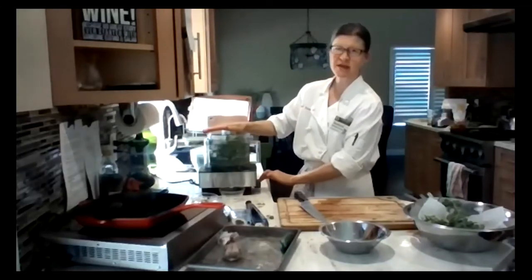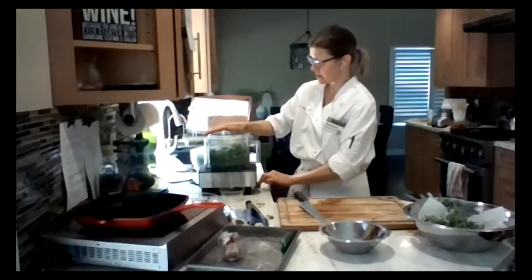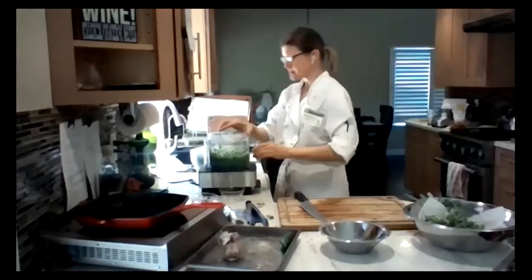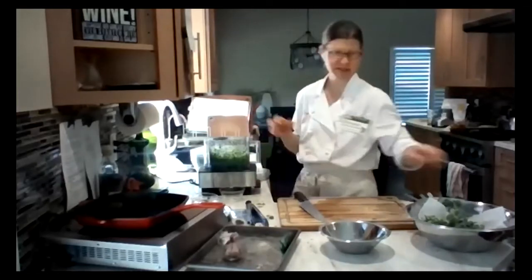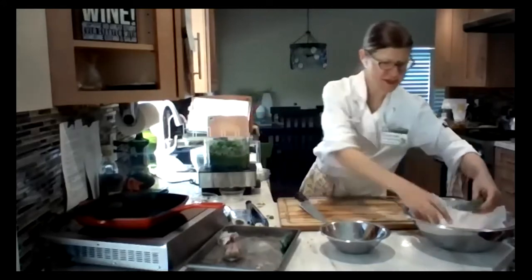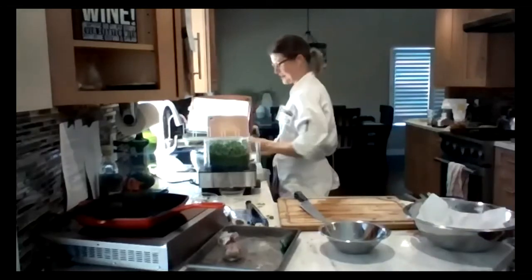It helps to pulse it a little bit while you're doing this so that it'll start breaking it down and chopping it up, and then you can just add more in. And it just kind of chops down to nothing. You think you've got too much of the herbs, but it never fails. It's kind of like cooking spinach. It all just disappears after a while.